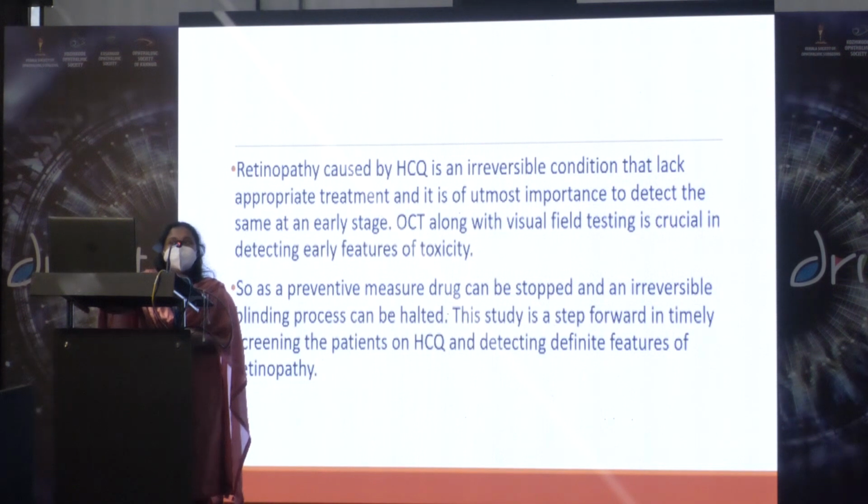Retinopathy caused by HCQ is an irreversible condition that lacks appropriate treatment, and it is utmost important to detect the same at the early stage. The OCT along with visual field testing is crucial in detecting early features of toxicity. So as a preventive measure, the drug can be stopped and an irreversible blinding process can be halted. This study is a step forward in timely screening the patient on HCQ and detecting the definite features of retinopathy.